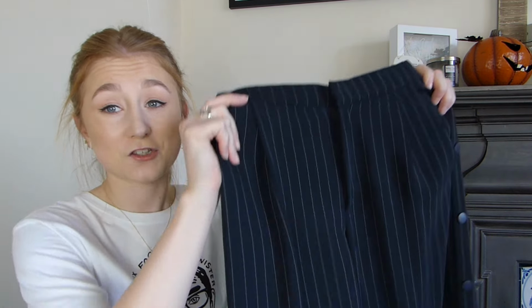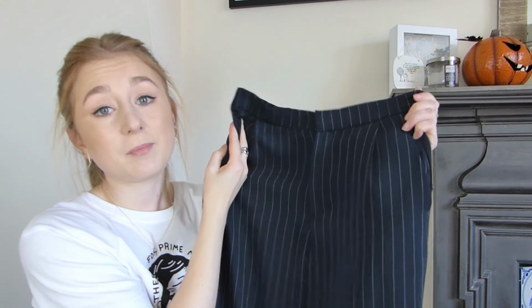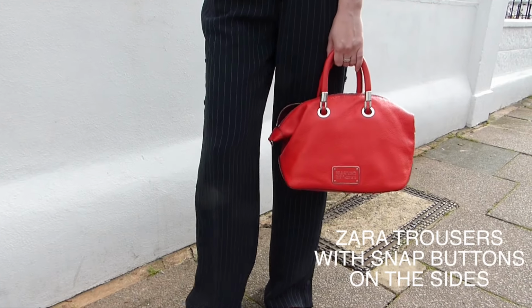Okay, next up is of course my Zara wide leg trousers. I couldn't do a favourites without mentioning these. These have been my staple for October and since I got them really.